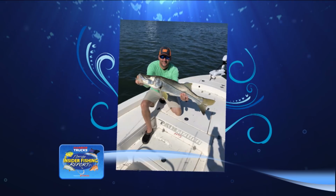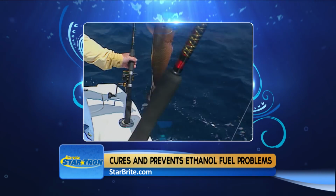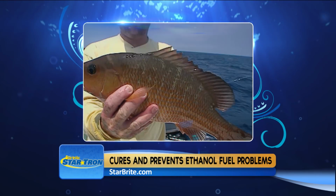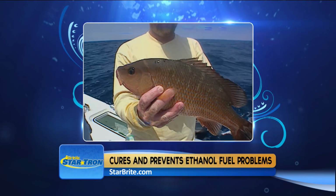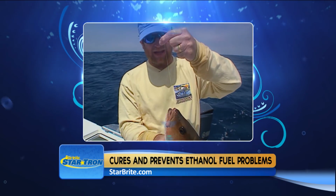All right, what else? Last species. Last species, Mangrove Snapper. With all these warm temperatures, the Mangrove Snappers have moved in, and pretty much the same rule applies. Deeper grass flats, look for the small hatch bait. Anywhere from Boca Grande to Sarasota Bay, north to the Skyway, you're going to catch nice mangs. You can leave your leader at 20 to 25 pound, small number 2 or 4 circle hook.